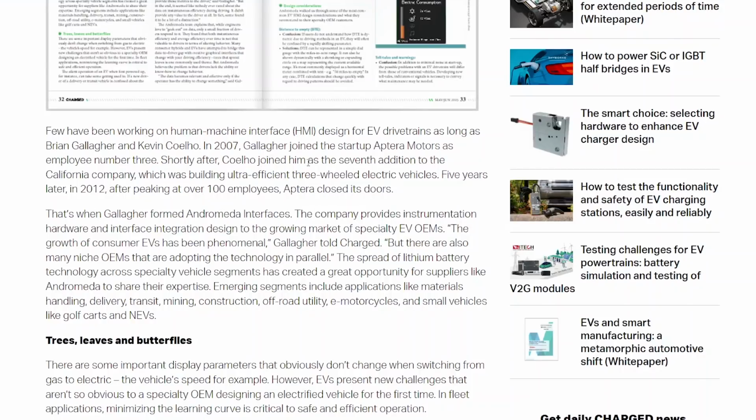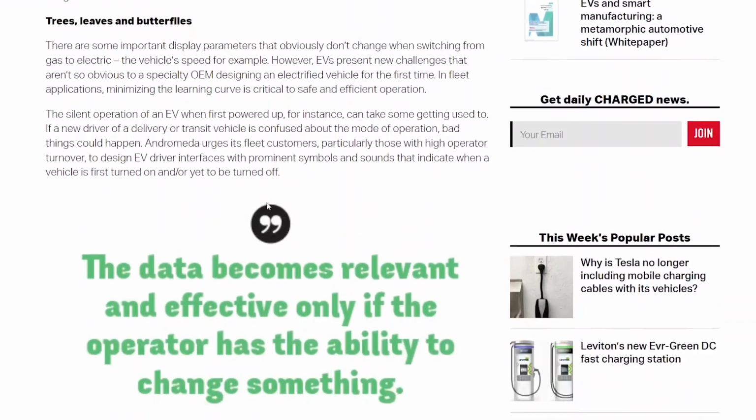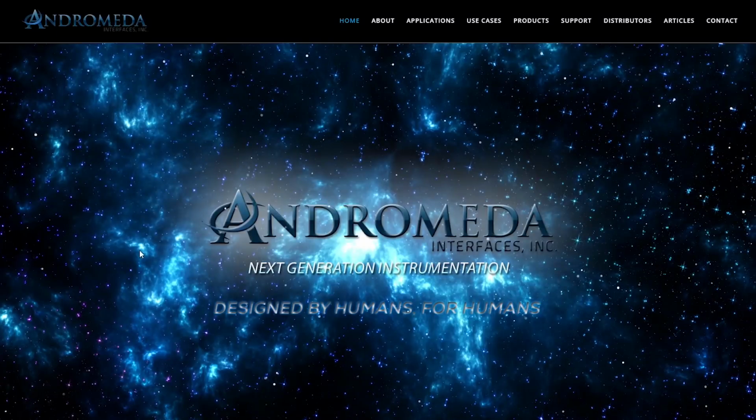Shortly afterward, I don't know how to pronounce this guy's name, but Kevin Coleho joined him as the seventh employee of Aptera. So back in 2007, Brian and Kevin were among the original employees. They stayed there until it peaked out, and then they formed Andromeda Interfaces because they were the interface guys for the original Aptera, and they decided EVs are going to be a thing and they could make a business out of this. So they did, and this is their company.